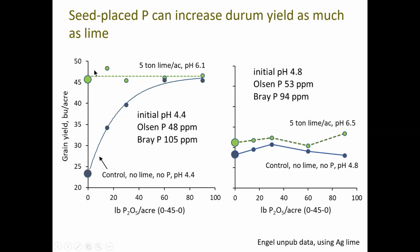The top green line, this flat line, shows that regardless of the phosphorus rate, the durum yield was 46 bushels per acre when we applied 5 tons of lime per acre, which brought the pH up to about 6. When we didn't add lime, though, notice there was a really large increase in yield, going from 0 to just 15 pounds of P2O5 per acre. And what was surprising to us, this was at a very high soil test phosphorus level, a level which I would not advocate any phosphorus fertilizer.